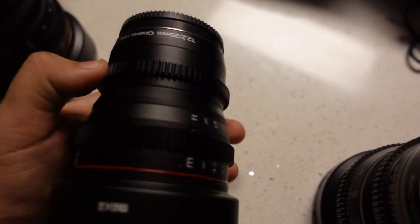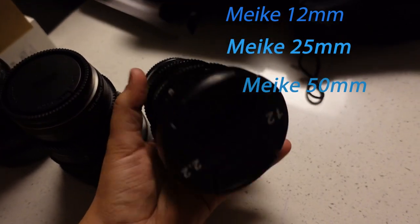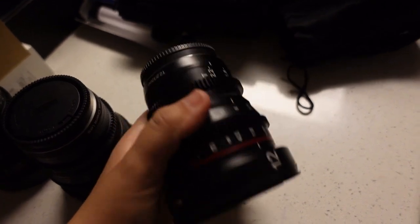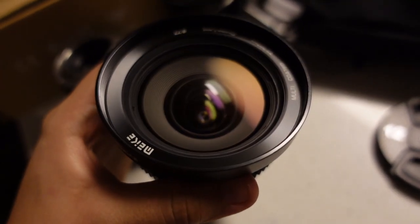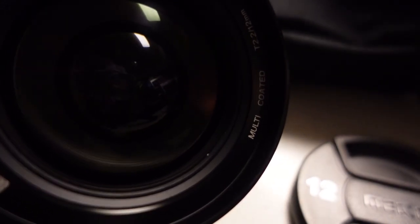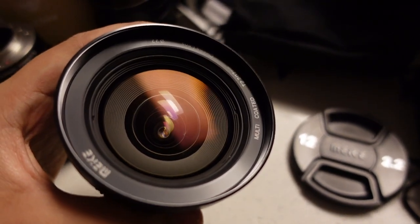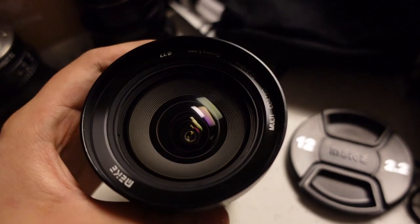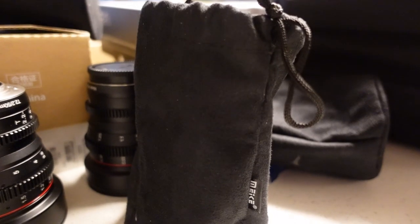So next, I'm going to show you the camera lenses. You're going to get three of them. Each of them has a different focal length. As you see right here, it says 12 mm, then 25 mm, and then 50 mm. I want to show you the lens because it's really good quality. It just looks very good quality. You will also get this little bag to keep your lenses safe and sound.